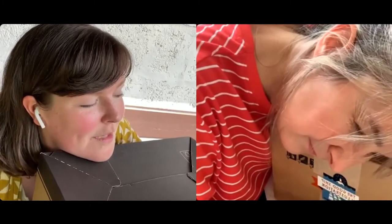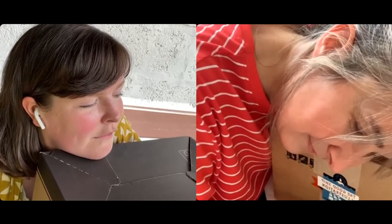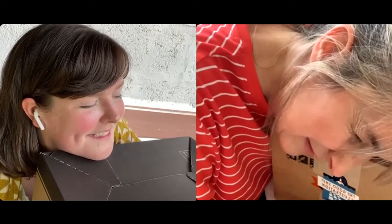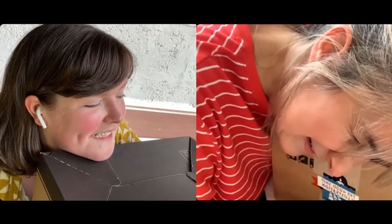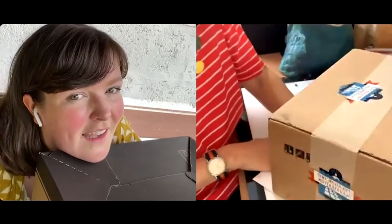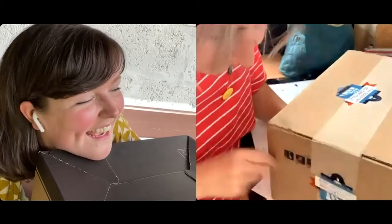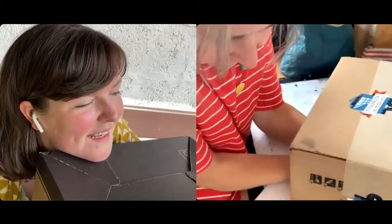I'm a little bit worried that this box, because it's black, is going to stain my chin, because my chin's a bit sweaty and sun creamy. Brilliant. I have a little beard. You have like a 5 o'clock shadow. Excellent. Okay, my head is sore from being on the box now. I'm going to sit up and start another one. We've still got a minute left. A whole minute.